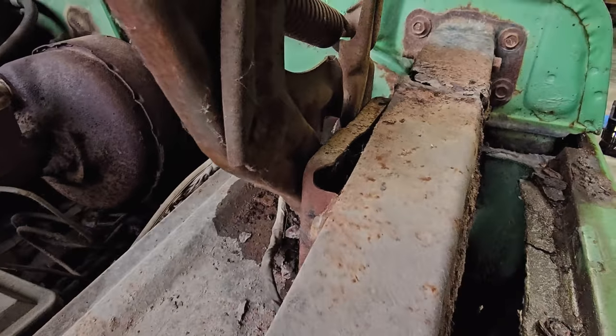I can hear the valve train kind of snapping and popping. Okay. All right. Seems to be rotating. Whew. That is really good news. Let's check the oil. Got a bunch of cobwebs on it. Ooh. I don't know about that.